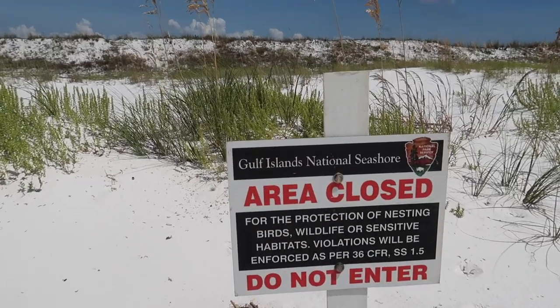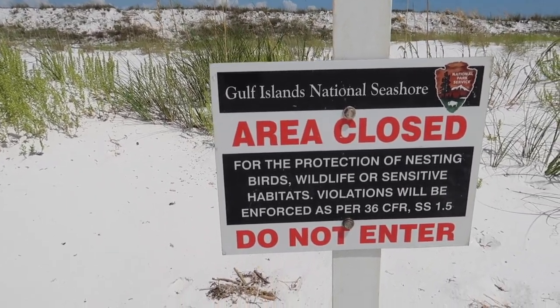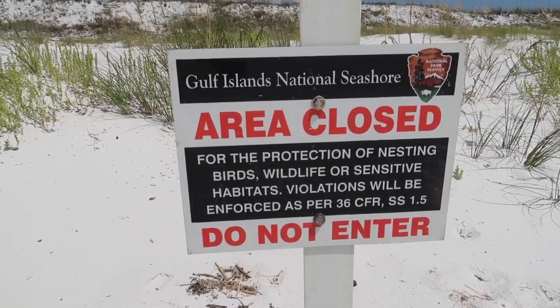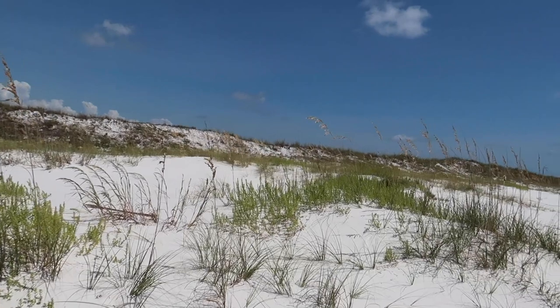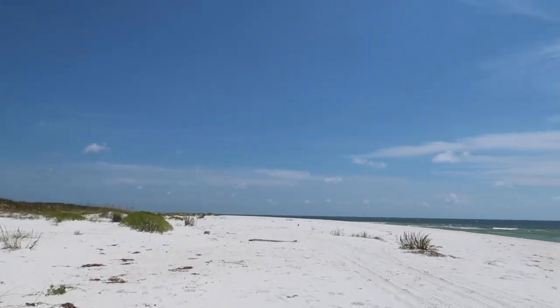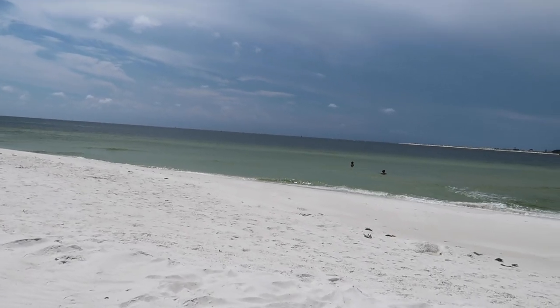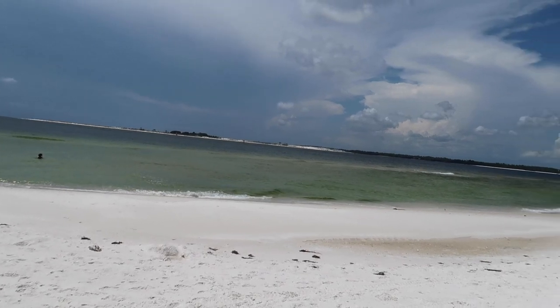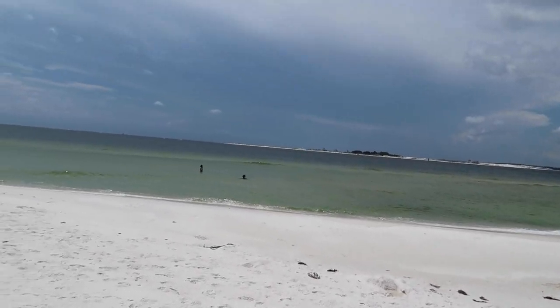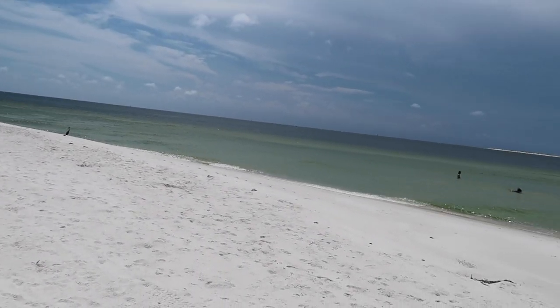I wanted to run over real quick and read one of the signs they have over here by the sand dunes. So it's the Gulf Islands National Seashore: area closed for the protection of nesting birds, wildlife, or sensitive habitats. And that's the entirety of this area over here. But Dennis and my mom are way over there in the water. Look at that. And just look how beautiful and completely deserted it is over here. Entire beach all to ourselves.